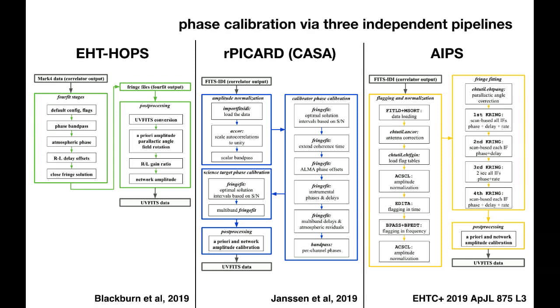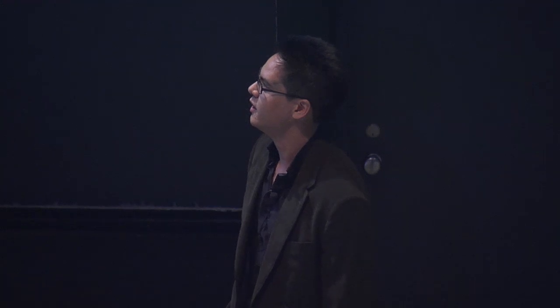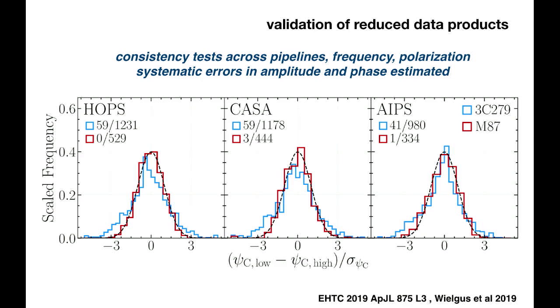I won't describe all the little boxes, but in these three panels, we're building out that systematics model as we calibrate the data and average it down. And then what we can do with those three different pipelines is cross-compare the output from them. So this is represented here, and these nice Gaussian curves mean that our data are self-consistent to within our measurement errors. So this is what we're shooting for. We want to make sure that each of our independent ways of looking at the data, we can also split it up in frequency or in polarization, each of these ways gives us the same result, so that gives us some more confidence in our final values.